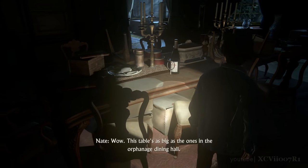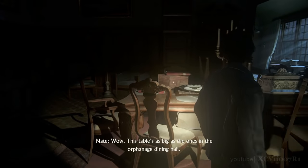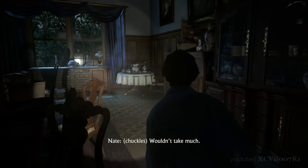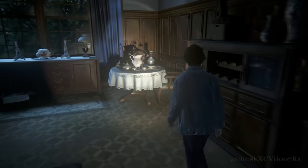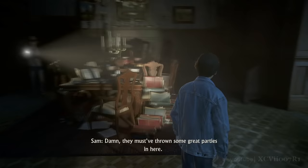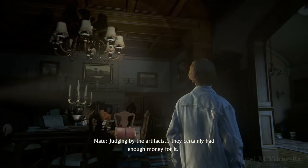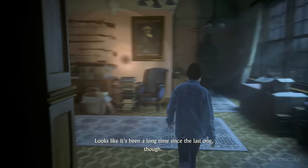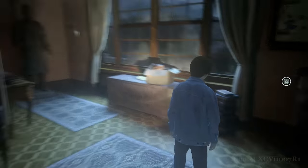Wow. This table's as big as the ones in the orphanage dining hall. I bet the food here was better. Wouldn't take much. They must have thrown some great parties in here. Judging by the artifacts, they certainly had enough money for it. Yeah. Looks like it's been a long time since the last one, though.